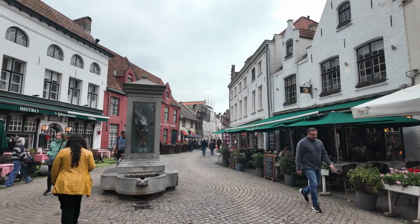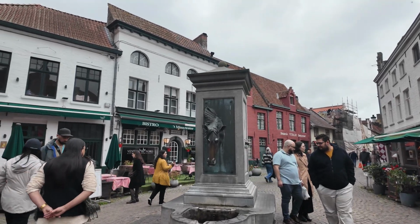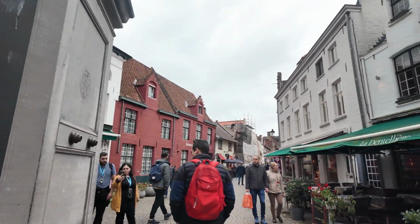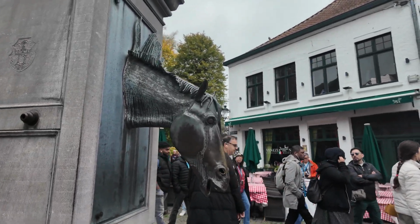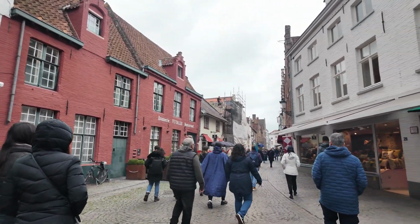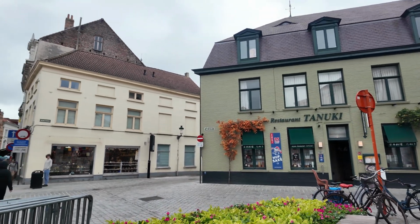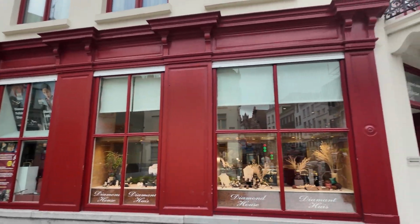This is the place where Maximilian used to stay. So Maximilian was once a ruler of Bruges city, and he was eventually put into prison in this place. So this place and this street, they are still kept the same. So these old places are now converted into a shopping street. So you can walk, you can do shopping.